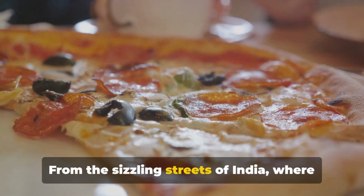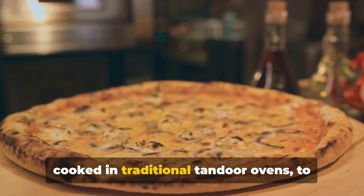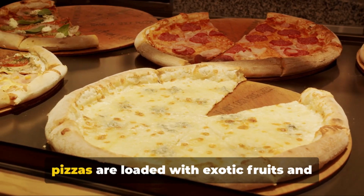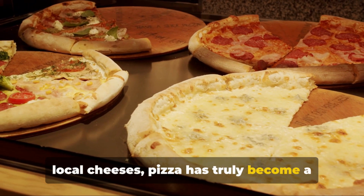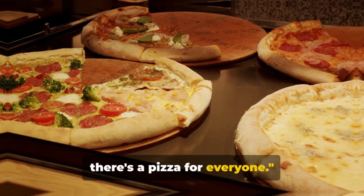From the sizzling streets of India, where pizza is spiced with local flavors and cooked in traditional tandoor ovens, to the bustling markets of Brazil, where pizzas are loaded with exotic fruits and local cheeses, pizza has truly become a global phenomenon. No matter where you are in the world, there's a pizza for everyone.